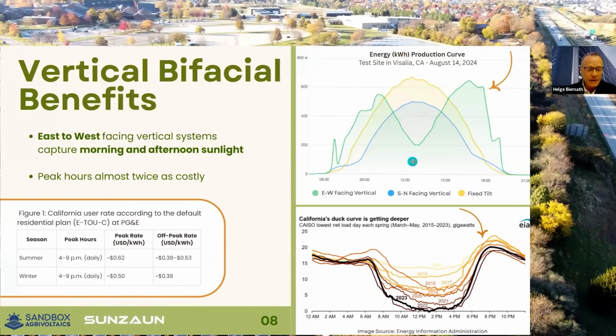So on the left side here, you also see the difference in peak rates: in the summer up to 62 cents, from 4 to 9 in the afternoon, and in the winter up to 50 cents, where you can see that the off-peak rates are lower. So very important for the business model, which we're going to talk about later on.